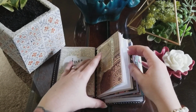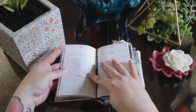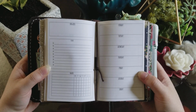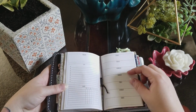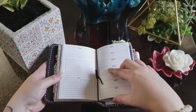So yeah, that's kind of what I did here too. I love this washi tape, so I just put it on this notebook as well. This is also from Toasty Craft Room, and this is my weekly inserts I've been using. I really like having the week on one side and then the tracker, a to-do list, and this little box here on the other side.